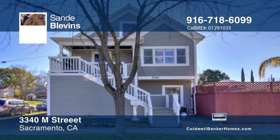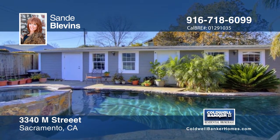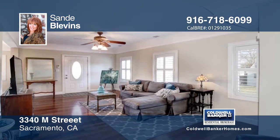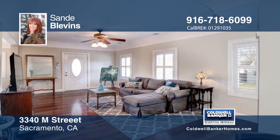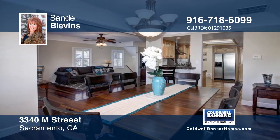This 3-bedroom, 3-bath home was renovated in 2005 with upgrades throughout. The breathtaking private backyard features a solar saltwater pool and spa. The main floor shines with a bright open living room, dining room, and huge gourmet kitchen.